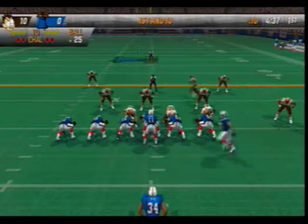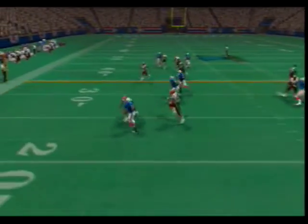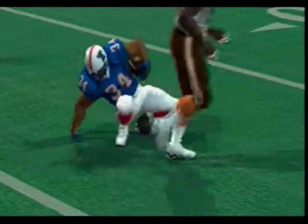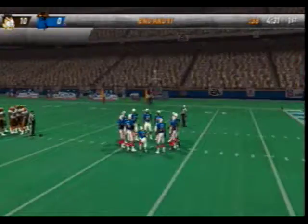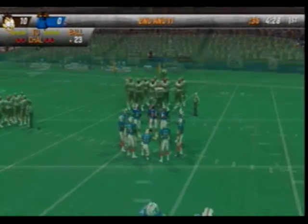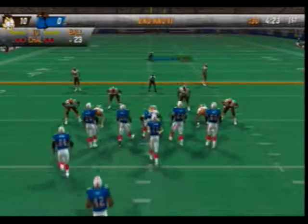Ross in motion. Blue jam. Tosses it out to the left. Dropped in the backfield for a short pass. The defense made that play stretch further than the runner wanted to make it. Ball on the 23-yard line.